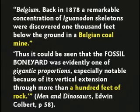In Belgium, back in 1878, there was a remarkable concentration of iguanodon skeletons. Now the iguanodon, Eric, you'll need to know about this one. This was the first dinosaur found and put together. This was the one in 1809, before the word dinosaur was even made up. The first dinosaur reassembled in modern times was the iguanodon.